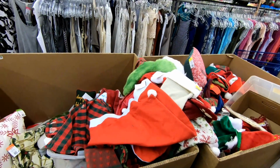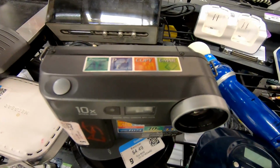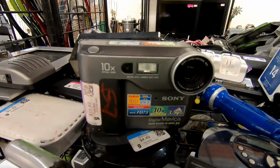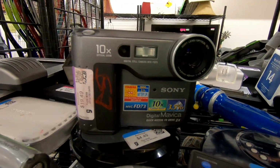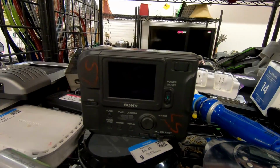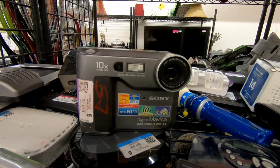But what I'm really here to look at is vintage electronics and things like that. The first thing I found was this Sony Mavica floppy disk camera, and I love these cameras. I have one myself. It's a slightly different model, but I like to take it out and take pictures of old things, dead malls, stuff like that. I just like the aesthetic that it adds to the picture.